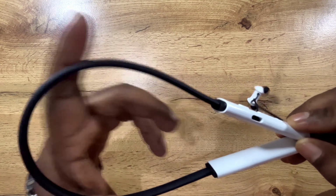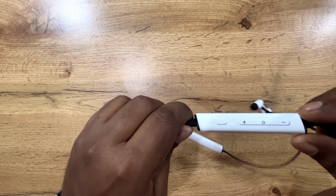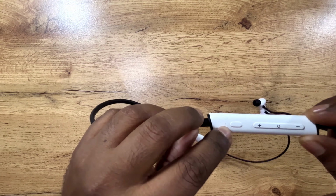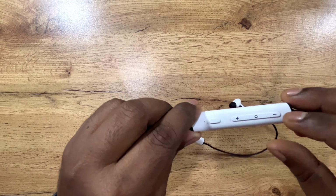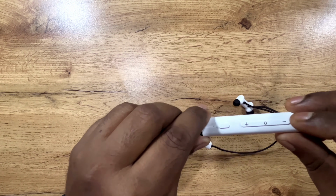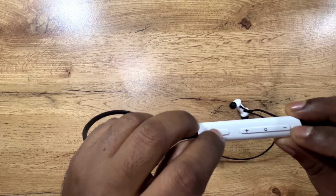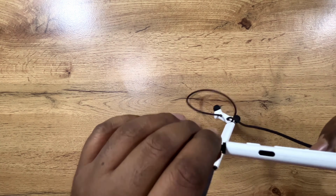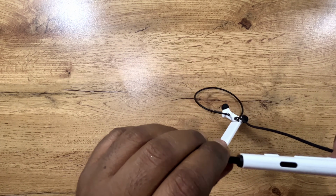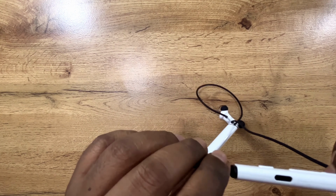The band has two side housings. The right side of this earbud housing contains the buttons. The first one is the ANC mode and transparency mode button. Then it has a long button having three switches. The center one is the mode switch, and the two switches at the sides are used for increasing and decreasing volume. For charging, it has a Type-C port and it supports fast charging. Within 10 minutes of charging, you can get up to 25 hours of music playback, as the company claims.